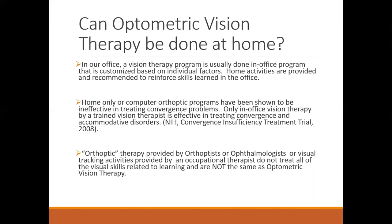Unfortunately, the effectiveness rate is not that much better than placebo compared to optometric vision therapy, which has a 70 to 80% effectiveness rate for convergence deficiency. I would say it's a little bit higher than that in this clinic, just because the study that was done was more of a nationwide clinic.